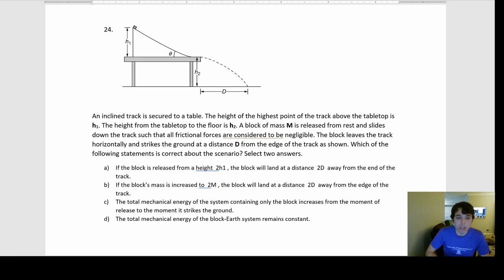Which of the following statements is correct about the scenario? Select two answers. All right, let's get the right ones out of the way. So the answer is C and D. Let's look at C first. The total mechanical energy of the system containing only the block increases from the moment of release to the moment it strikes the ground. Only the block.